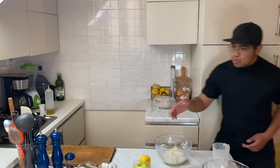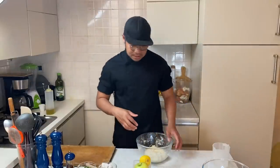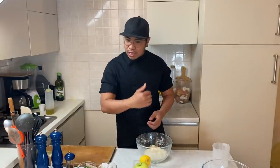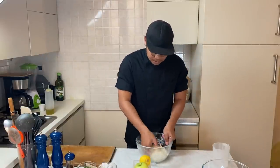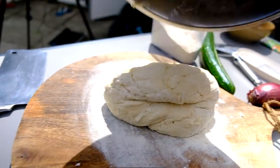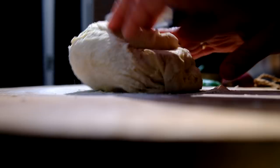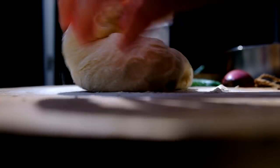So now our dough has rested for 5 minutes. Now this is the last touch for our dough. We're gonna put it on the table and work it for 2 minutes. So we're putting the dough here. Okay, I'm gonna just do like you said, just with the fist a little bit. Yeah, it's much easier now.